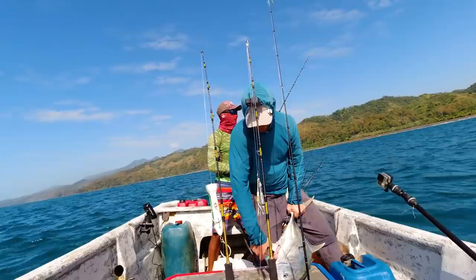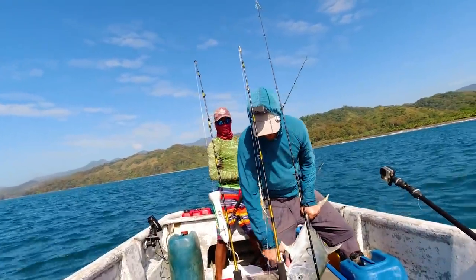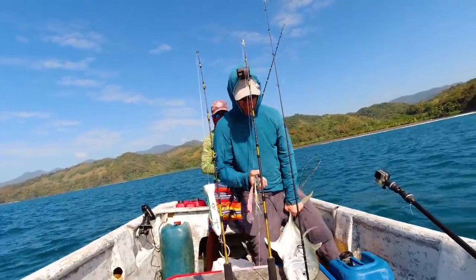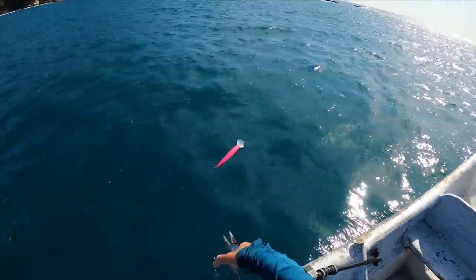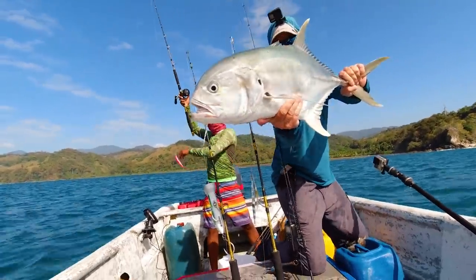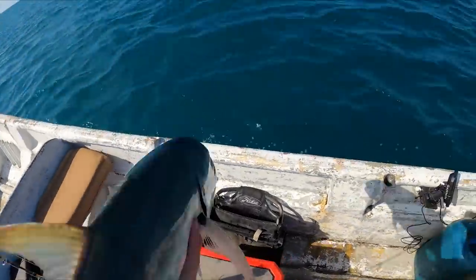Already caught a few jacks this morning on the popper. It might be another jack, but you just never know. The roosters will school around with these jacks. That's what we got on the little diver. Nice. Off you go.